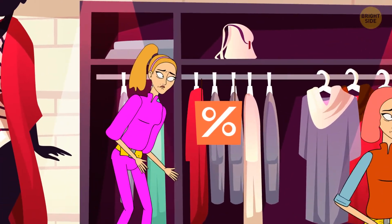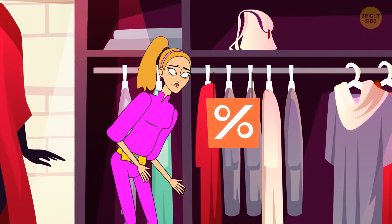The lady in pink buys only those clothes that are on sale. She might be poor.